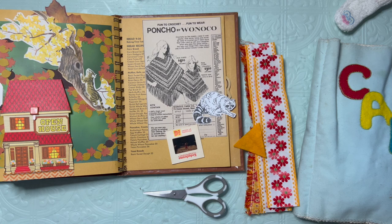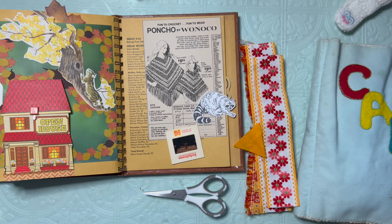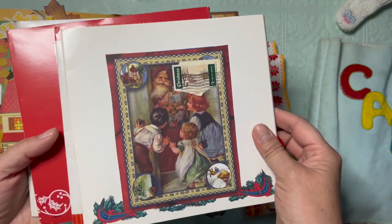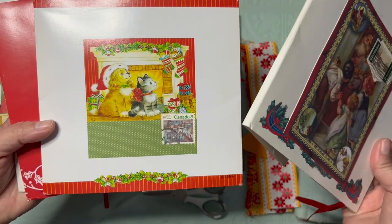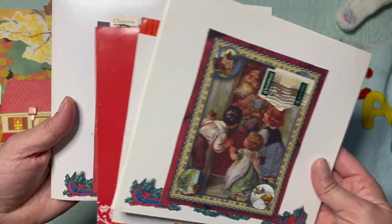Everyone, it's Carol from Crinkled Path Journals, and I'm back with a memory keeping episode from my second memory keeping junk journal, which is an altered cookbook. And I have some stuff that I got from Meg from my Happy Mail that I'm going to incorporate into this page. I've been working on the folios just a little bit, just doing the back covers, a little collage, very little. And it's kind of getting me in the Christmas mood.